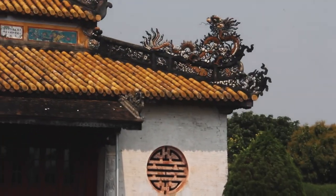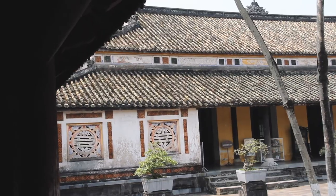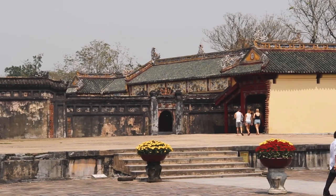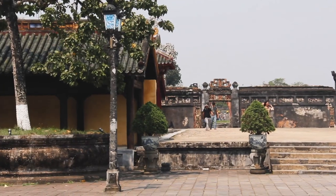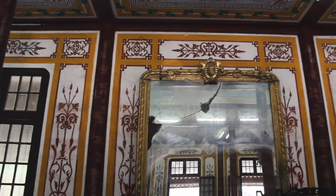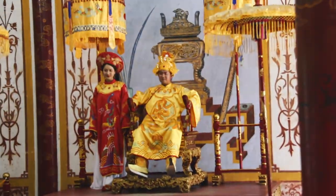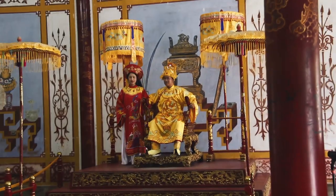It was the most safely guarded place in the entire country. Unfortunately, most of it was destroyed during the Battle of Hue during the Vietnam War, but work is underway to restore as much of it as possible. Still, this deeply evocative capital of the Nguyen Emperors still resonates with the glories of Imperial Vietnam. I'm geeking out on all the cool architecture around me. It's just so different.